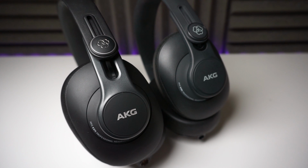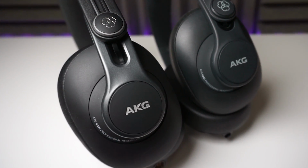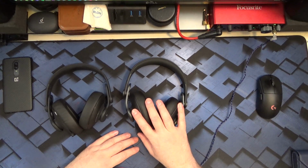Clearly, AKG had done their homework, releasing two different flavors of this headphone in two different price points. Both the K371 and the K361 have their own fan groups, usually preferring one model over the other, similar to fans of the HD600 and the HD650. I still own both the K361 and the K371, but for me, my personal pick of the pair was the K371. However, it was not without its issues.